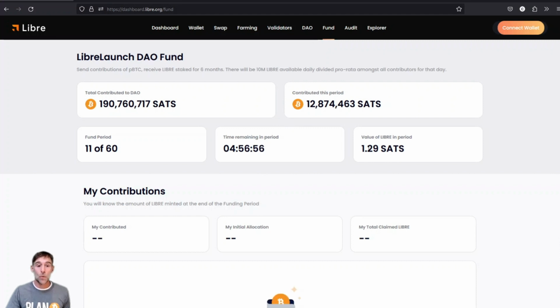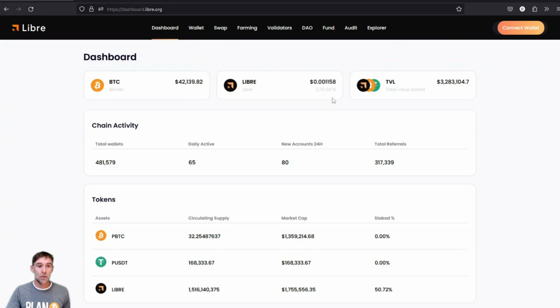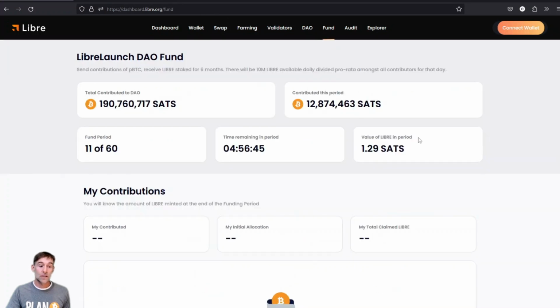One thing to note is when you look at the price here, so that when I said earlier in the intro that you could get Libre on the cheap, it's because currently the price of Libre is 2.75 sats. And you could, assuming it were to end now, you would get the Libre for 1.29 sats. So it's a pretty good discount on the current market rate. Of course, things could change. So there's an advantage to waiting to the end of the period to then decide how many Satoshis you want to deposit.